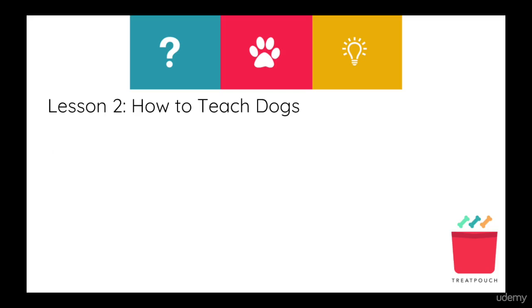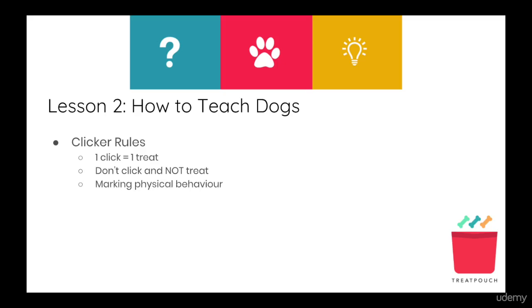Now, let's review the rules around the clicker. 1 click equals 1 treat. Do not click without treating, otherwise the dog won't understand what the clicker means. Now, remember, we use a clicker to mark the physical behavior which results in the reinforcement. For our purpose today, it's going to be a food reward. So you're clicking for that physical behavior, like sit means bum on ground. When your dog puts their bum on the ground, that's when you would click.